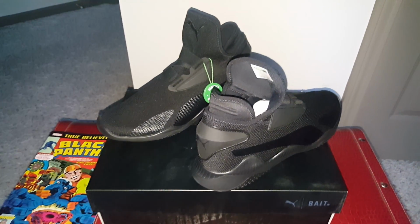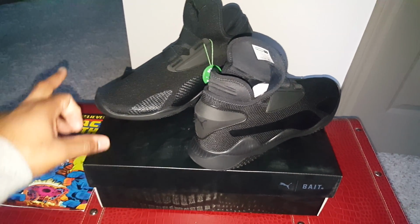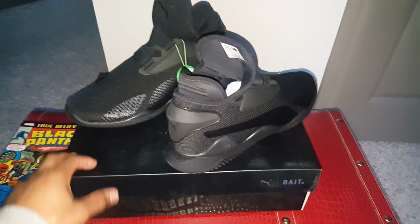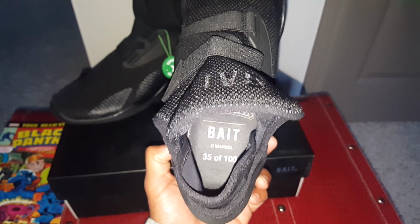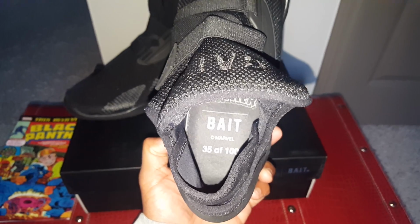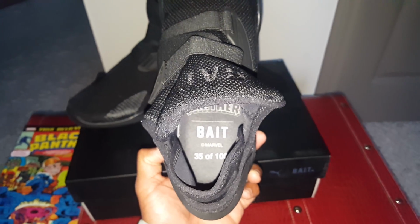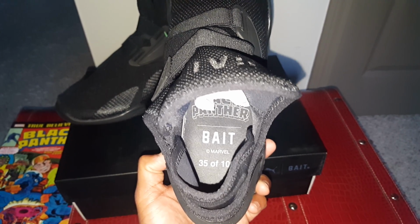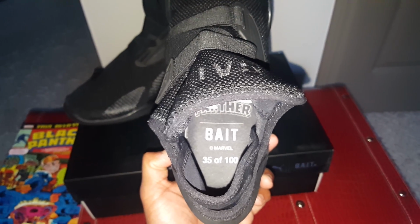The Tsugi retailed at $150 and these retailed at $160. The Tsugi was limited to 300 pairs, and the Mostro here is limited to only 100. Now, this is Big Bro's. He has number 35 out of 100, and this is worldwide, of course. It's only numbered pairs, 35 out of 100.